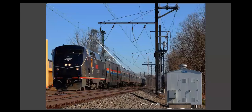All right, moving on. So speaking of more heritage units, this is the Amtrak 100. I think it was nicknamed Midnight Blue. Again, this is in Mount Joy, Pennsylvania. I'm pretty much standing at the same spot as where I was with the 108. This is at milepost 81.5 on Amtrak's Keystone line. And this is the westbound Pennsylvanian again with Amtrak 100 in charge as he races west, probably doing about 80 miles an hour headed toward Harrisburg.